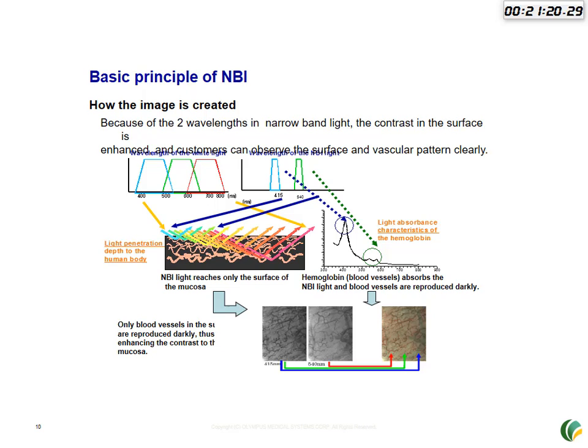So we are working here with white light, RGB, and this is NBI with very narrow wavelengths on blue and green. Depending on what you are using, if you are looking with red, it's a deeper part of the digestive wall. If you are looking with the upper part, you improve the visibility of the superficial part of the digestive mucosa, and especially for mucosal pattern and vascular pattern.